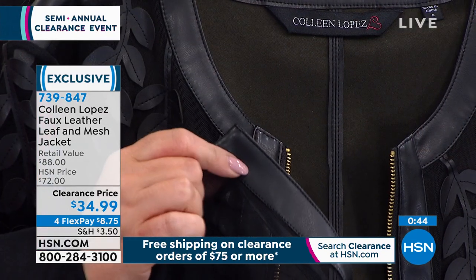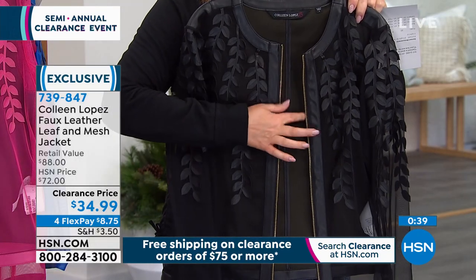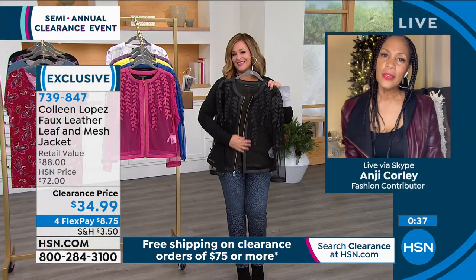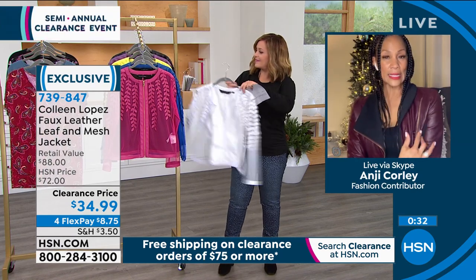Listen, we all have things in our closet, Leslie, that we're like, I'm not wearing that, I'm saving that. Please don't save this. Wear it, enjoy it, because you don't need to baby it. You throw it in the wash. Yep. Faux leather with stretch, all the leaf cascading details.